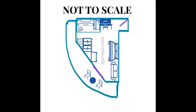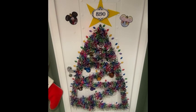It is a mobility accessible stateroom, which means there's some extra space for equipment and maneuvering around, a combined bathroom with roll-in shower and shower seat, and most importantly, the door is 32 inches wide versus the standard 23-inch doorway.